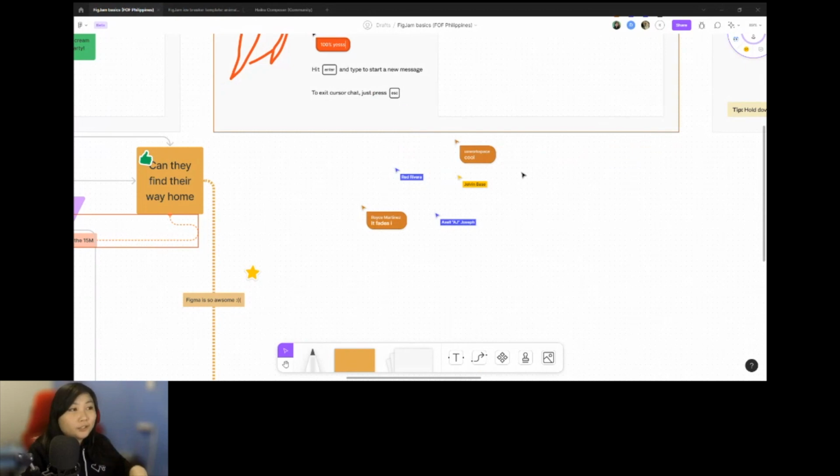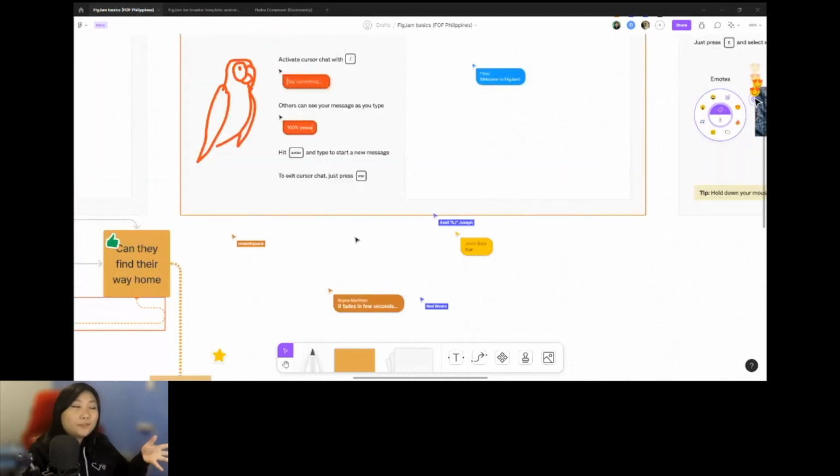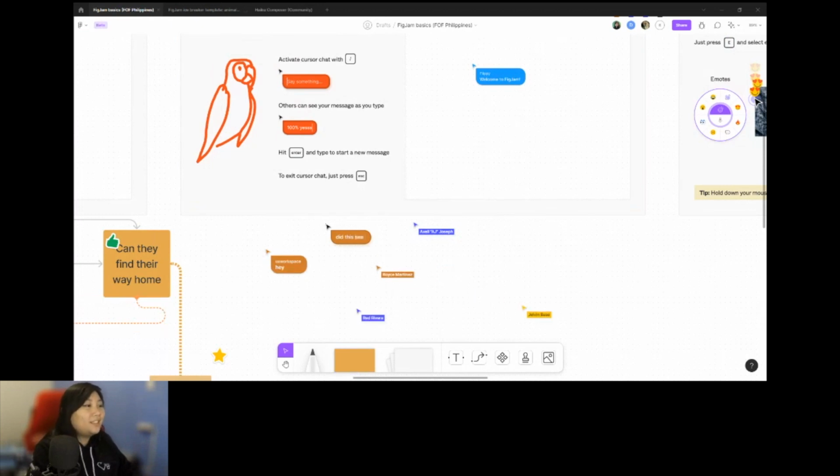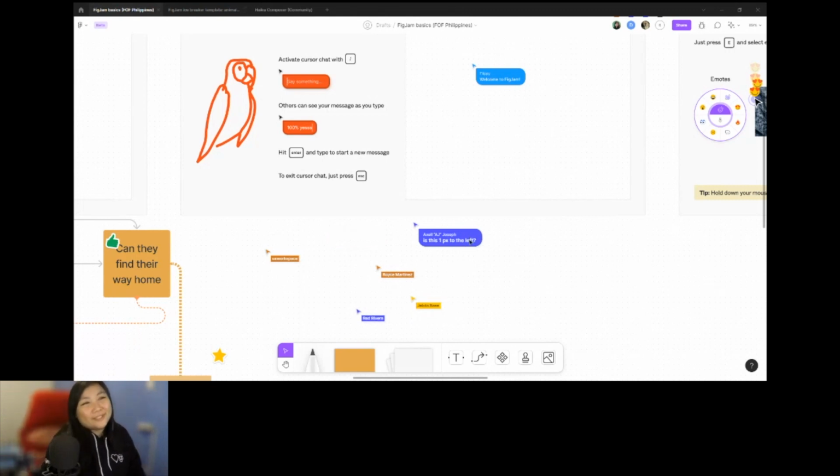So that's cursor chat. It also fades in a few seconds because it really is meant for those quick hey, did you see this? Sorry, while talking and also presenting and also typing, my words jumble. So yes. Is this one pixel to the left? Well, now you don't have to mention that because now they can see that as well.